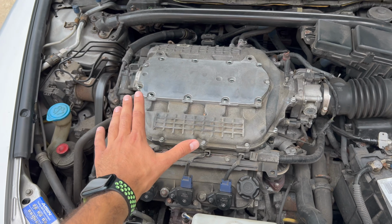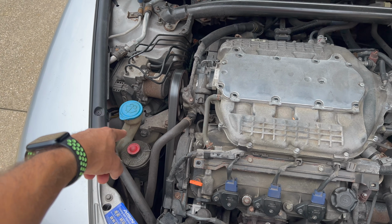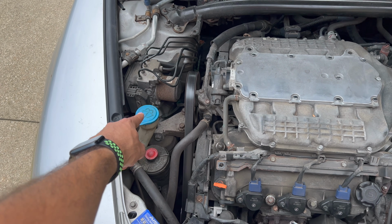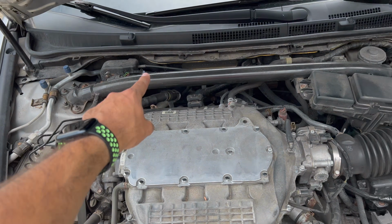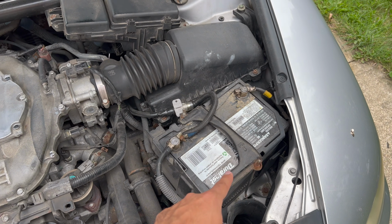So we have our engine right here in front of us. We have some belts on the left-hand side, some reservoirs here. We all know the blue one is for windshield wiper fluid. Different lines, different support systems in the back, our air box. We have our battery up here.